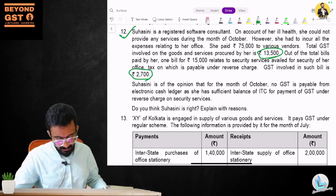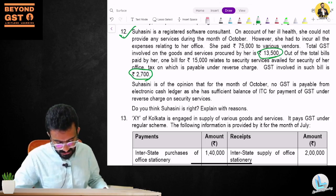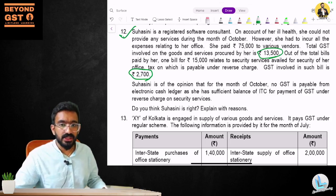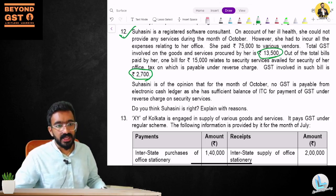Suhasini is of the opinion that for the month of October, no GST is payable in cash as she has sufficient balance of ITC for the payment of GST under reverse charge on security services. Do you think Suhasini is right? Explain with reason. Can she pay this 2,700 of tax payable under RCM by utilizing ITC that she has?